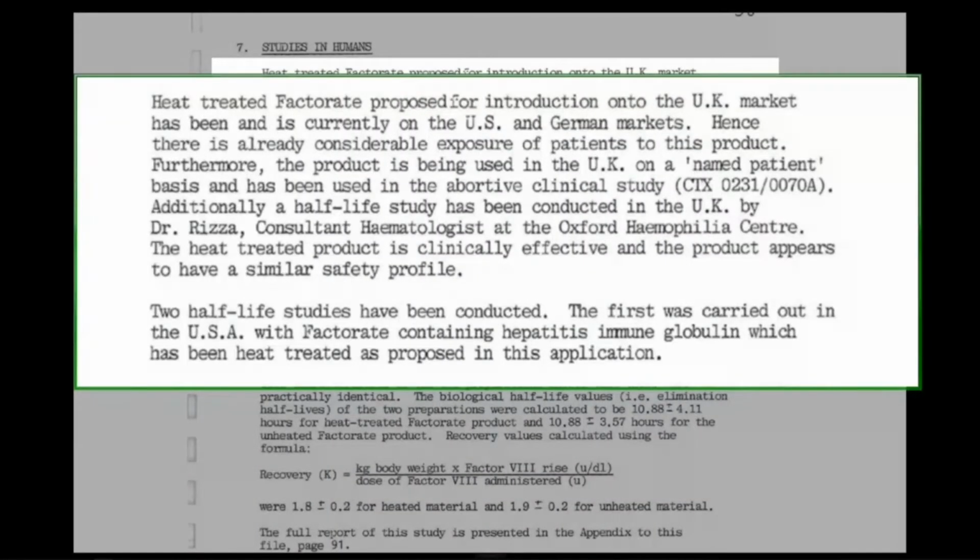I don't think we need to look at most of it, but if we go to page 32, we can see some information about studies in humans of the heat-treated product. Heat-treated factor VIII proposed for introduction onto the UK market has been and is currently on the US and German markets. Hence, there is already considerable exposure of patients to this product. Furthermore, the product is being used in the UK on a named patient basis and has been used in the abortive clinical study, Ctx 0231/0070A. Additionally, a half-life study has been conducted in the UK by Dr. Ritzer, consultant haematologist at the Oxford Haemophilia Centre.